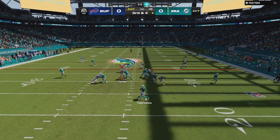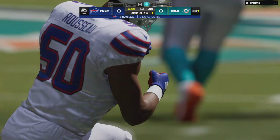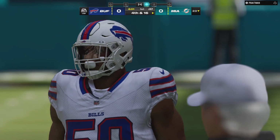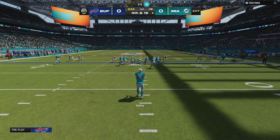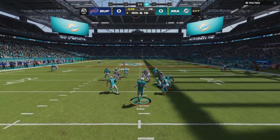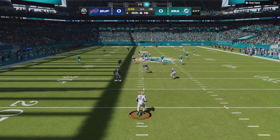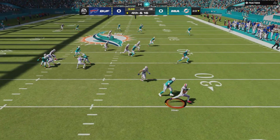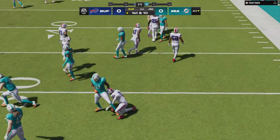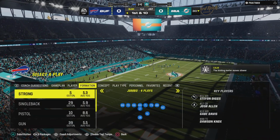Tua sets up to pass it. And the pressure gets there, and Tua is going to be taken down. That's Gregory Rousseau getting in there to bring him down. Jake Bailey on now to punt here on 4th down. Back deep for Buffalo is Nyheim Hines. Fielded just inside the 20. It's a 54-yard punt with a return of 11. And the Bills will take over the football with a 1st and 10.